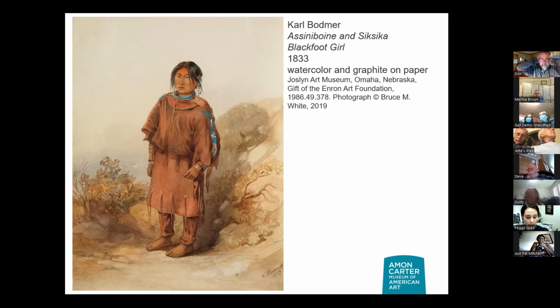If you are interested, you can Google Bodmer. The Joslyn has a lot of stuff on the internet about these artworks. But the artworks will be on view for the next couple of months. So if you are in the area and want to just spend some quiet moments in the galleries with these, I really encourage it. It's a stunning, stunning show.